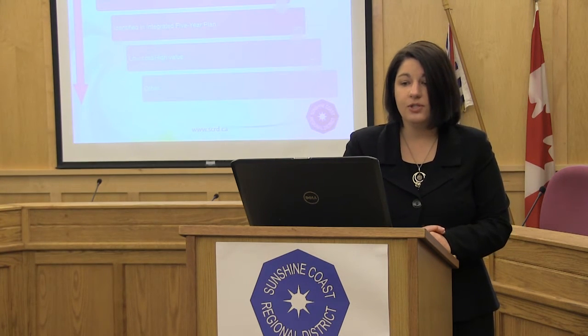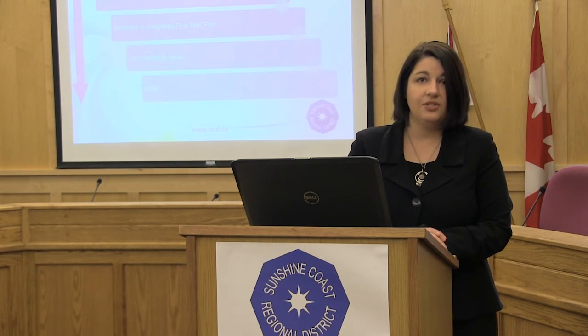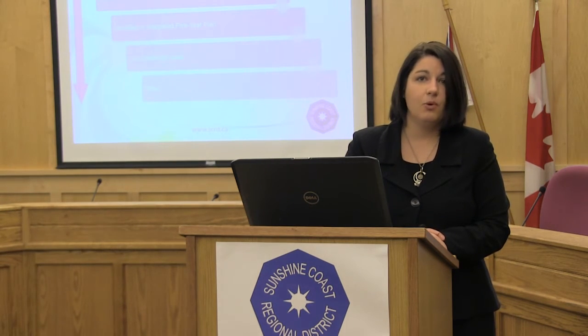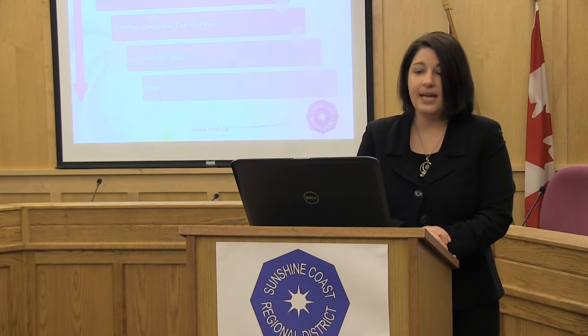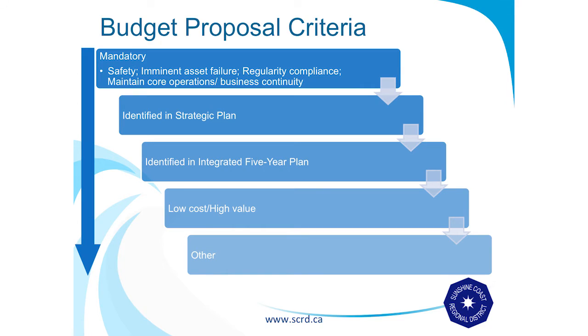This year, budget proposals were aligned to match the key strategic directions of the board. So the senior leadership team this year, in order to assist the board with making decision criteria, created some budget proposal criteria. First was mandatory, and we've had this criteria before. So this means things that we have imminent asset failure, things that we must do in order to meet regulatory compliance, and will meet core and business operational needs.